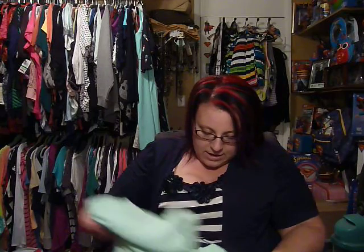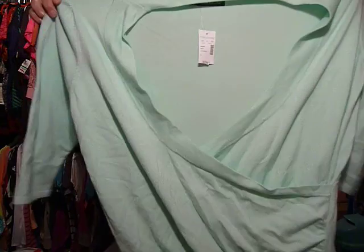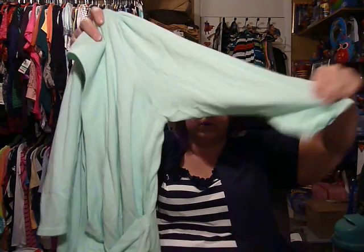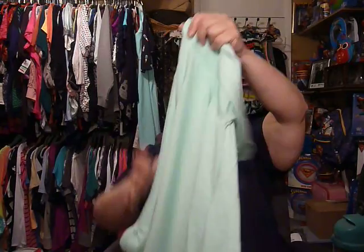And then, back on the plus size, I found a mint sweater. It's one of those kind of cross in the front. Obviously, I will have to wear something under it because it's very low. Three-quarter sleeves. Very, very pretty color. And this is another one that if it goes on sale, I paid $9.95, I'd get it for $7.50.